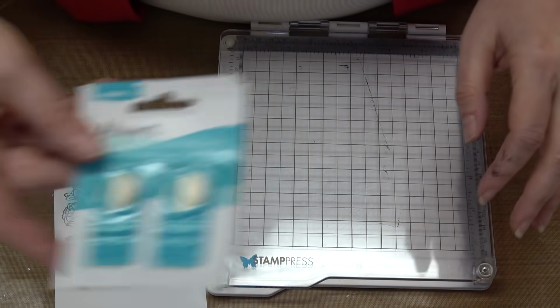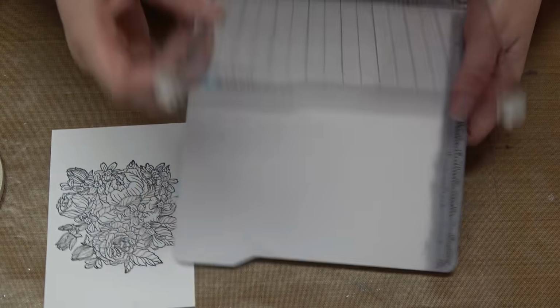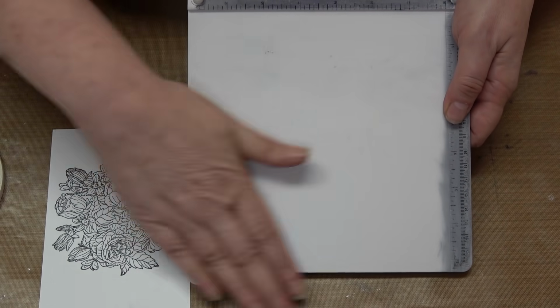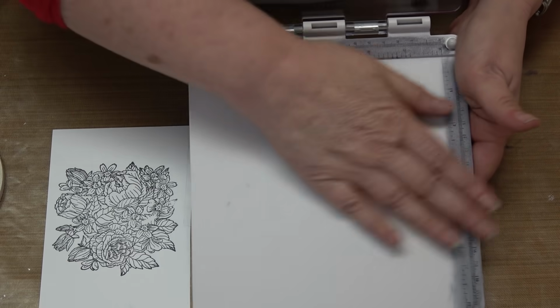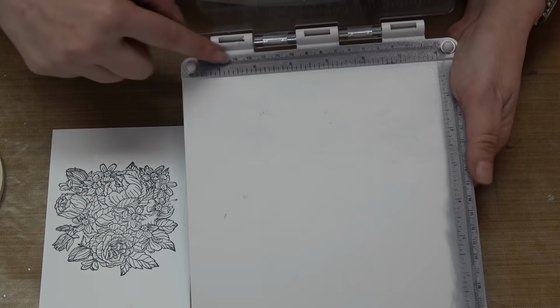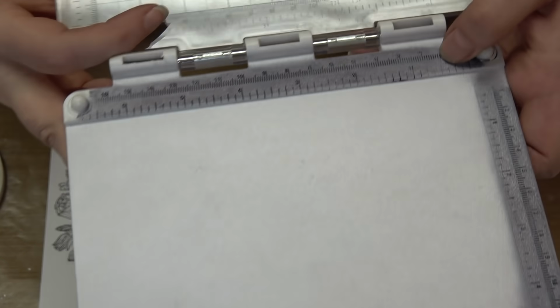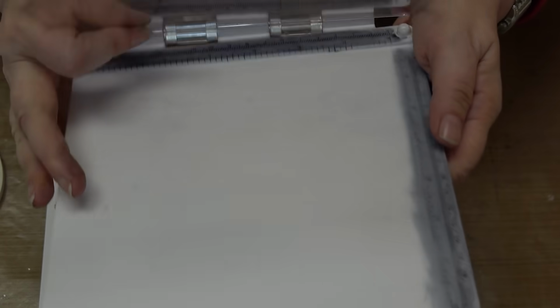These magnets will work with everybody else's stamp positioner. Like I said, it's a 6x6. It doesn't have any edges anywhere else, so you can move your paper however you want or have larger pieces of paper. I inked up my rulers with some black Stays On ink so that I was able to see my ruler, because you can't see it unless you do that.